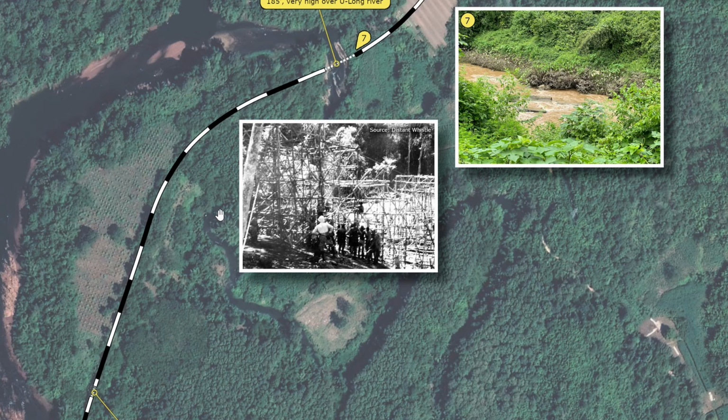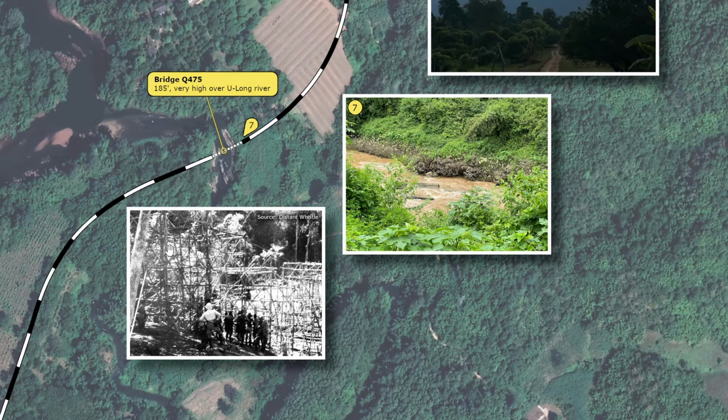This photo, also from Distant Whistle, shows bridge construction at Takanun. Exactly which bridge is not clear, but Bridge Q475 over the Oolong River here is the most prominent bridge in the area, so it's quite likely that it is this one.